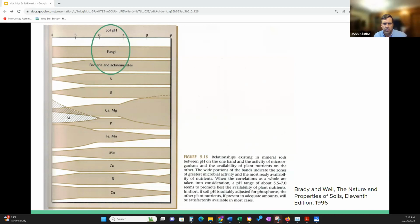It is important to point out, though, that fungi are pretty much fully available at all soil pHs, but bacteria and actinomycetes become fully available at a soil pH of about 5.5. Therefore, properly adjusted pH is important for more than just nutrient availability. Since the print on this figure caption is so small, I'm going to read it.